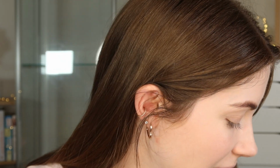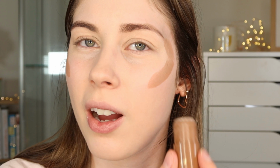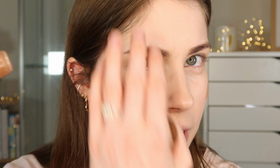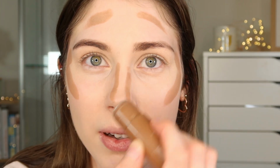Okay, so for contour, I'm just going to use my favourite Mecha Max contour stick in the shade medium. I have a dog sniffing my toe and it's tickling me. Can you stop? I used to put it a lot lower, but I've actually started putting it high up onto my cheekbones because I find that once you blend it in, it just gives you a more, I don't know, structured look, I guess you could say. But once again, I don't really know what I'm talking about, so also don't take my advice.